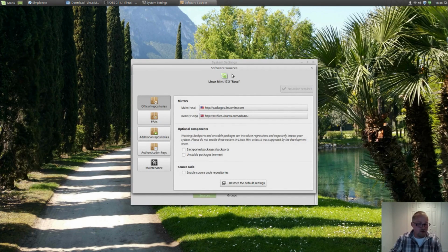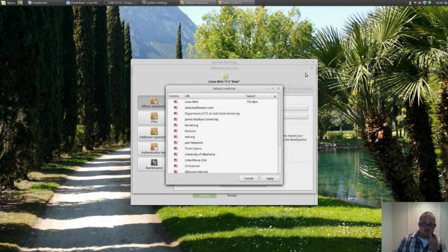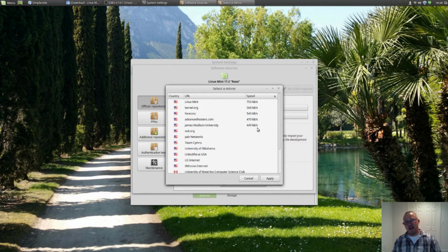Linux Mint is an Ubuntu product, or a product of Ubuntu. Now, let's say you're in a part of the country where every time you run updates, it takes forever. Well, you can come here and say it's the Mint ones that are bothering you. Click on it. I get to see all the mirrors, and I get to see the speeds, and I can change to any one of them.